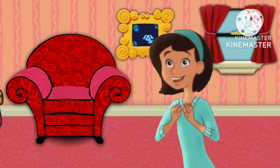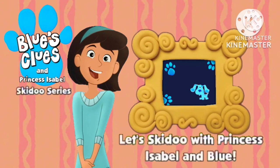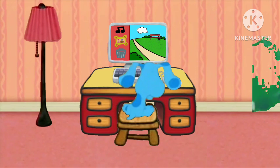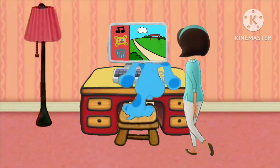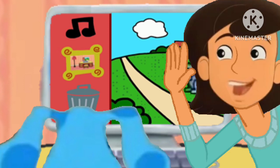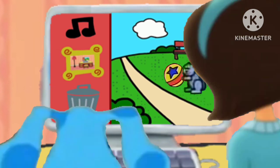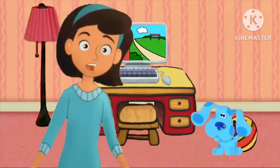Hey! Blue just skidooed! Let's go too! Hey Blue! What are you doing? Oh! You're playing a sound game! Hey listen! That sound is the ball the squirrel is playing with! My ball! Hey, did you see that?